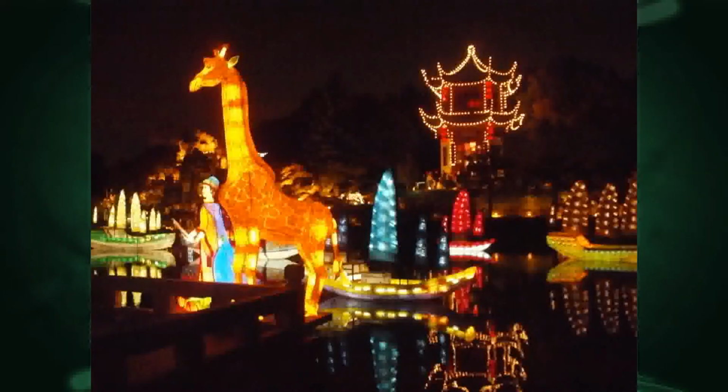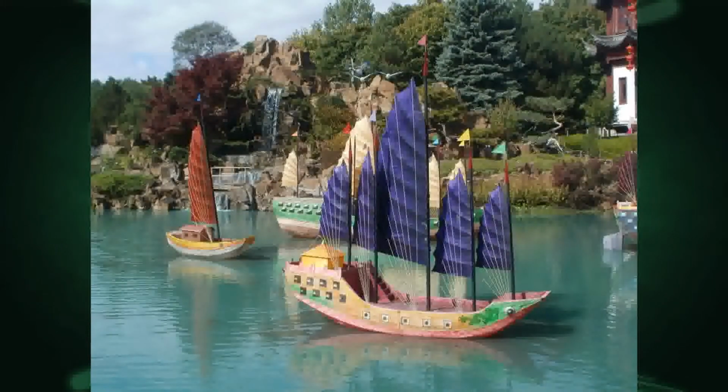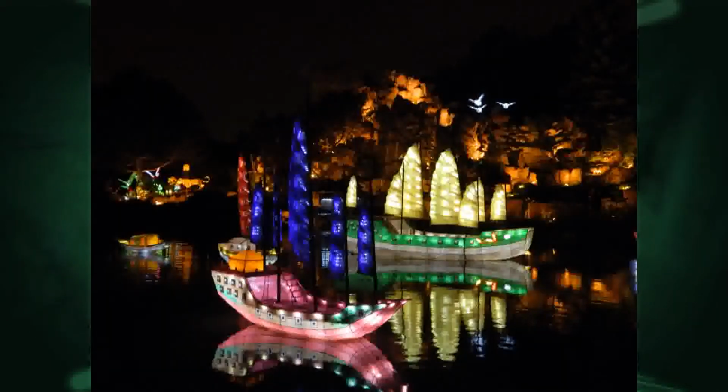You see these, but again, huge, often larger than life. Here's the pond with the boats on it, a pagoda in the background, all lit up, with a lot of LED lights here, thousands of them. Here's part of Zhang He's flotilla. By daytime it varies each year and looked okay, but at nighttime it just glows, especially with that reflection in the water and the mountain lit up in the background. So again, the Chinese lanterns at the Montreal Botanic Garden in the fall each year.